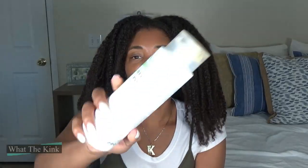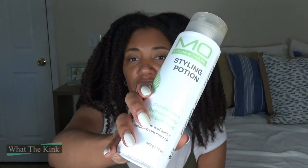So we have here the Mono's Hair Styling Potion. If you saw in the original Mono's Hair video that I did on this, well, the relaunch video, I was not crazy about this. I was not a super fan of this. I found a way to use it up, which was using this as the leave-in and then topping it with the Earth Tones Naturals, and then I think maybe putting a little bit of ENBBA Naturals over the top of that, and I was okay with it as a wash and go.